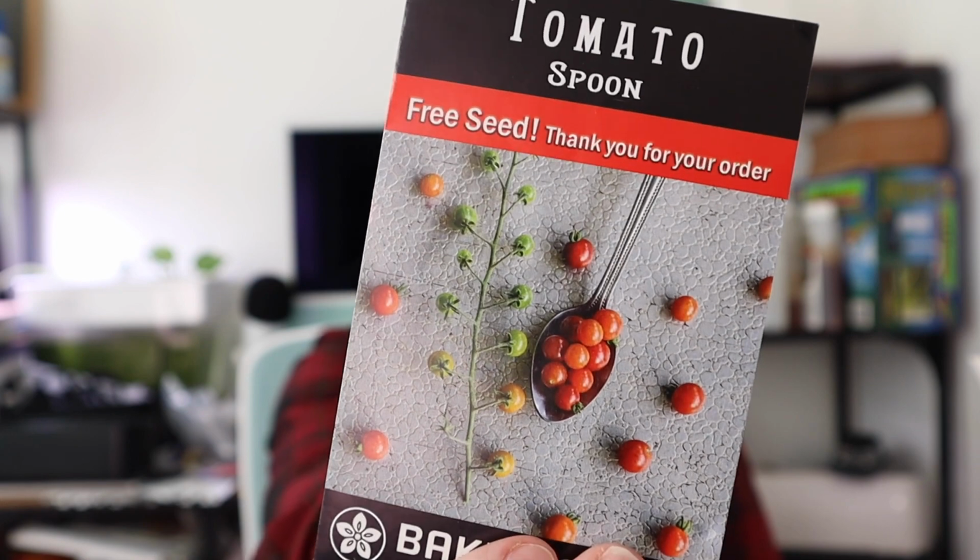I got another free seed here. These are the spoon tomatoes. They really are that tiny. I've grown them before. They can take over, so I like to plant this one in a container because it helps to constrain it a little bit. I've grown currant tomatoes before, but these are even tinier than the currant tomatoes. They're just super cute.